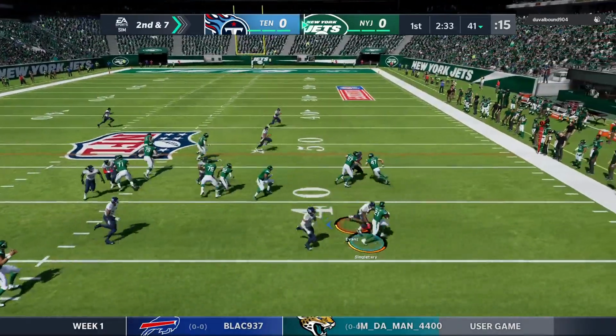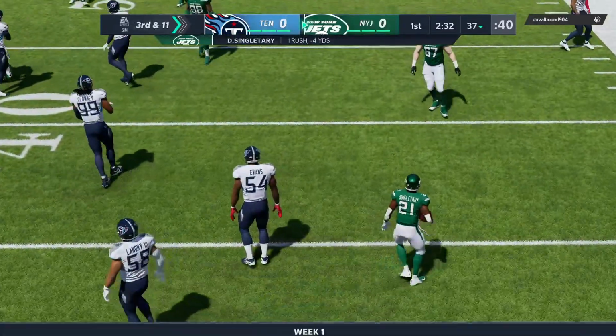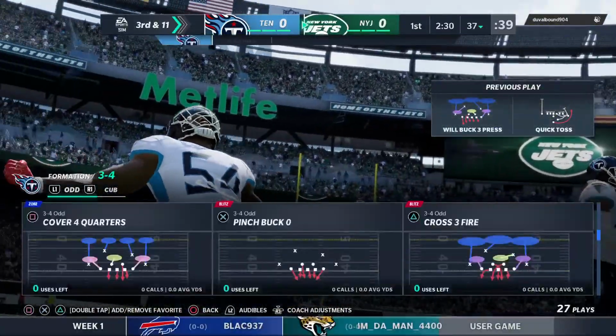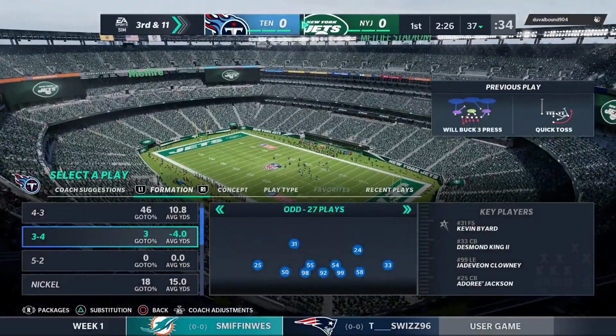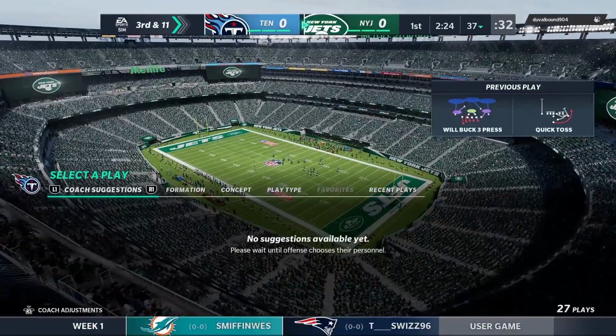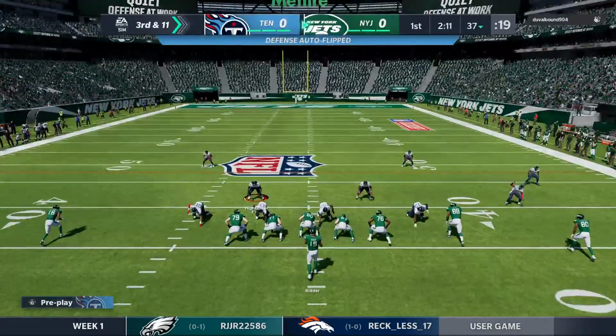Now the first carry for Devin Singletary. And he'll lose yardage on the play back at the 37-yard line. It's a loss of 4. Now 3rd down. He has elite instincts from his linebacker spot. He's able to diagnose the run and flies in like a missile to stop that one behind the line of scrimmage.